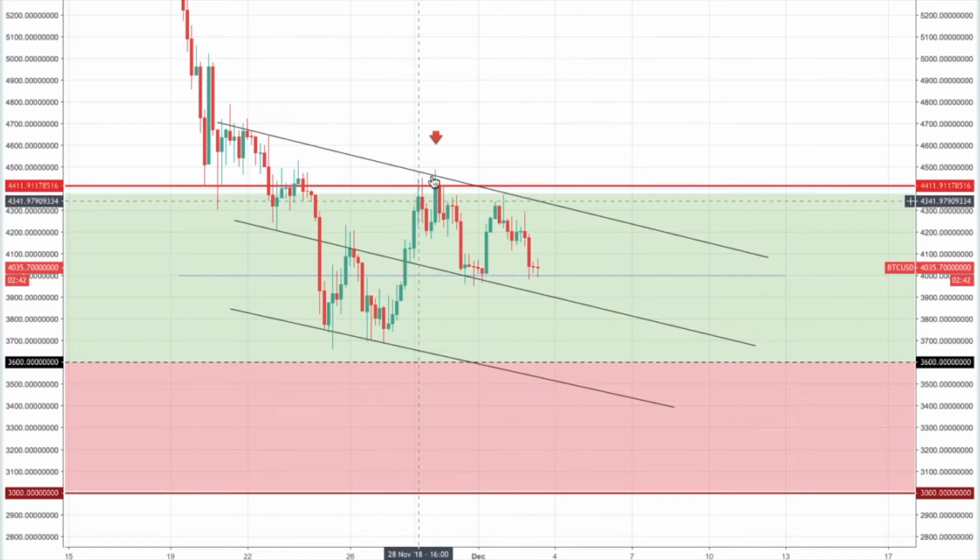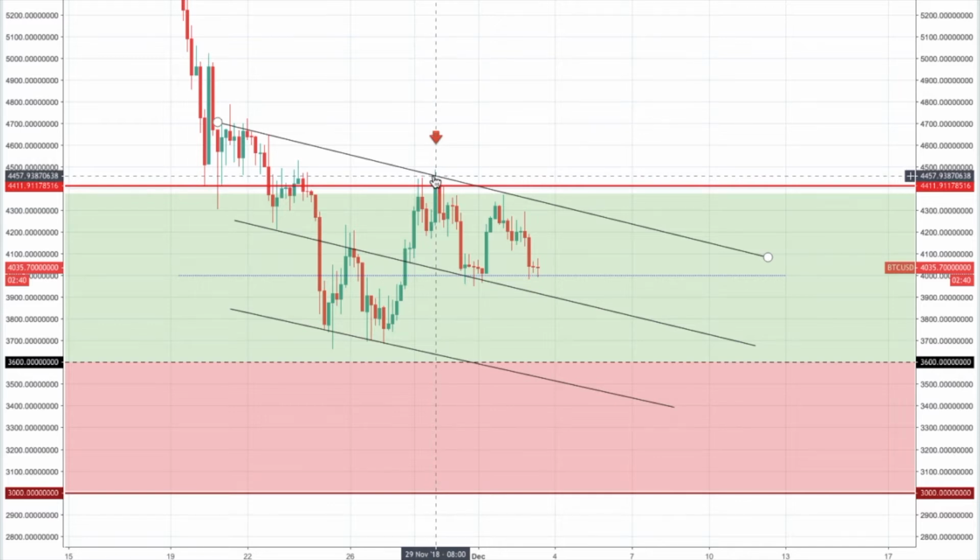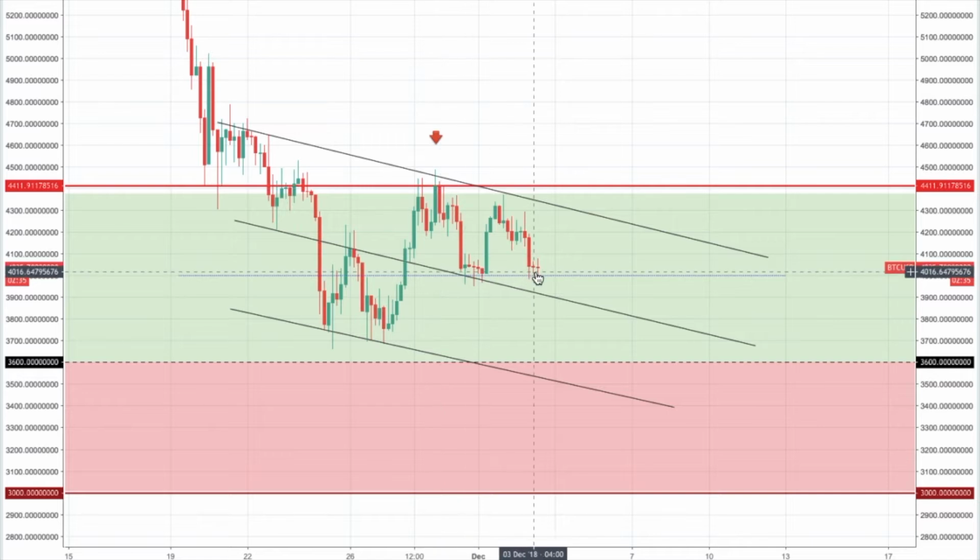there. We were able to retrace way back up, test the downtrending resistance level, and then we came back down, and very recently we've started to establish a $4,000 support.